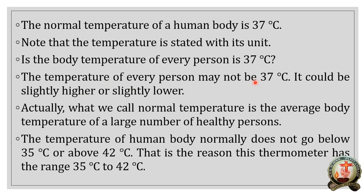Okay, it will not go below 36 degree. So you can see here, whenever you write the temperature, the unit of measurement is degree Celsius. So this is how we need to represent the unit for measuring the temperature. So this is the temperature level and this is the unit, degree Celsius.